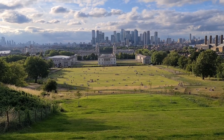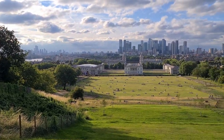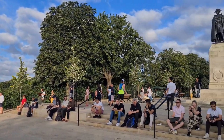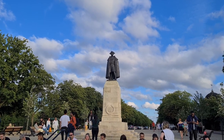This is the Greenwich Royal Observatory. We just walked up a pretty steep path to get to this vantage point, a beautiful view near the evening of Greenwich. So we have a big, massive statue up there, and a not-so-statue of George here with a nice view of the scene.